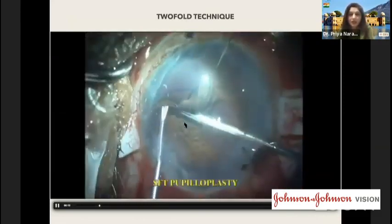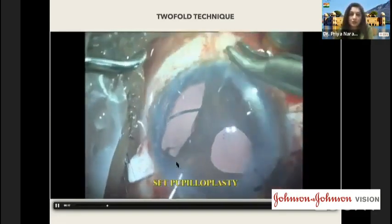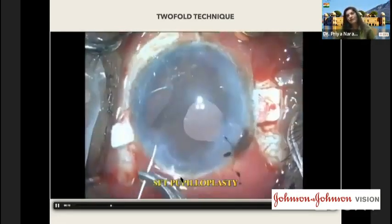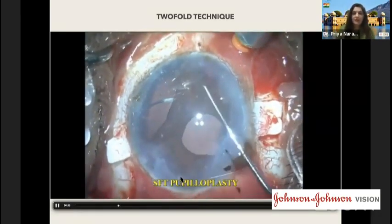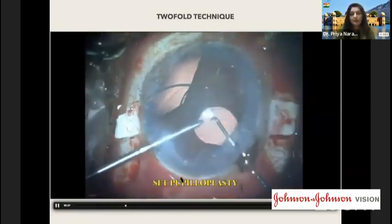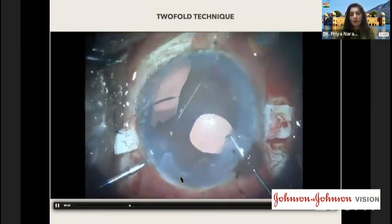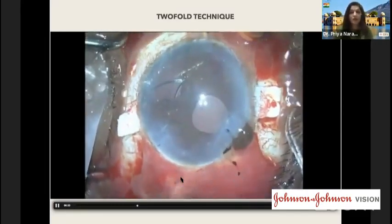So just trying to cover up the peripheral iris surface, trying to just do a single pass pupilloplasty here so that you actually decrease the area where you would be needing an iridodialysis repair. And once having done this, the advantage is that we usually adopt a single pass, and you can do any pupilloplastic procedure of your choice.